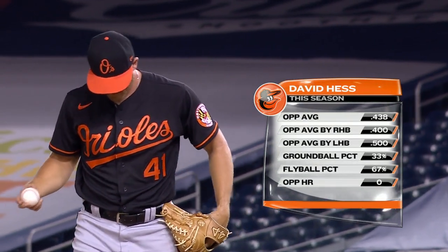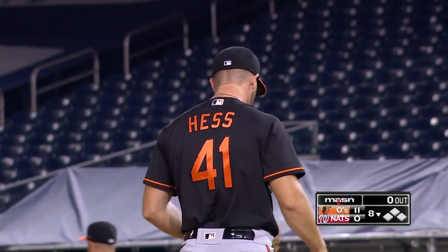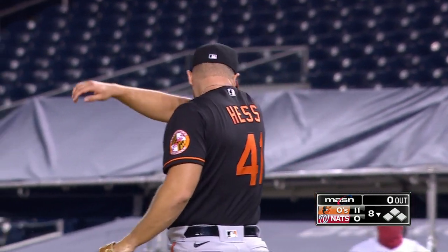Here is David Hess. Second appearance for the O's. We're going to get you up to date on some of the changes around the diamond and in the batting order.